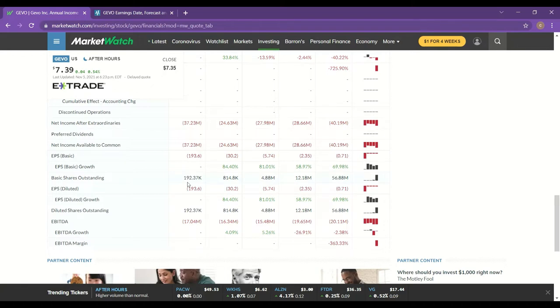So the last thing I want to look at on the income statement is the shares outstanding. So with this, you want to see it decrease, because the more it goes up, the less of the company individual investors actually own. So as you can see, it looks terrible. They're diluting the crap out of their investors. They literally made a jump from almost 200,000 to 56 million. So this is not good to see at all.